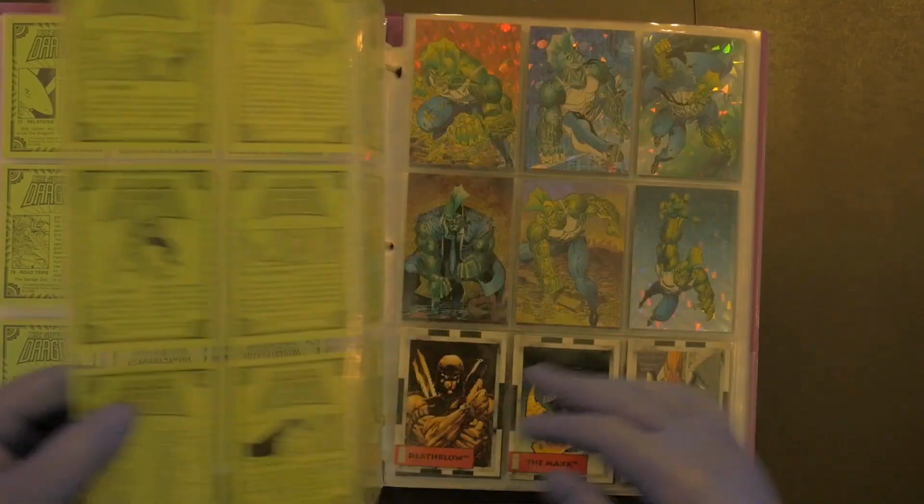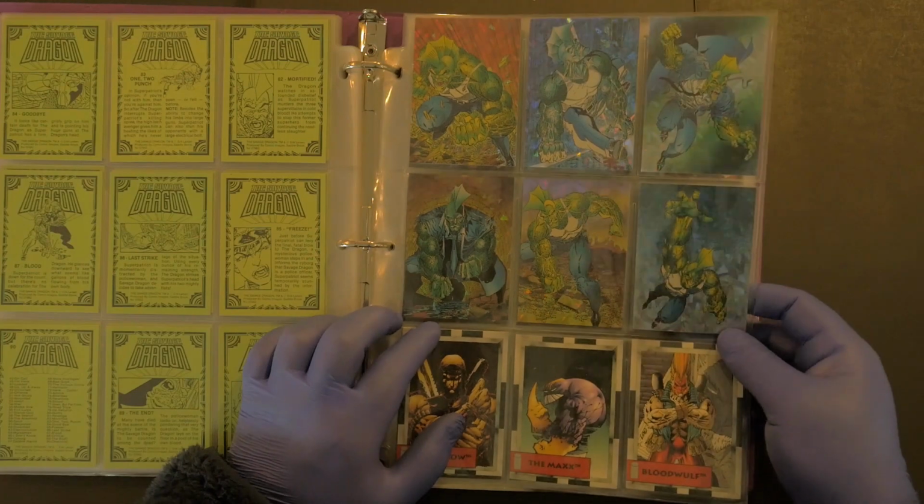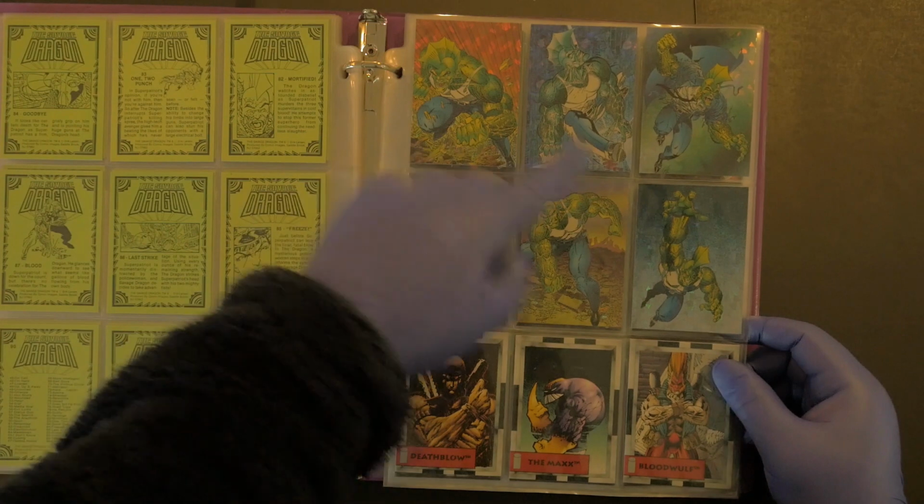I was super stoked. I bought them until I had all of the prism cards, too. See that prism effect there? Yeah, isn't that fun? I got all 6 of them.